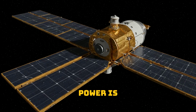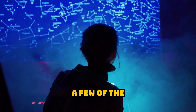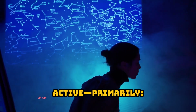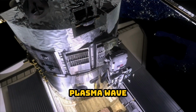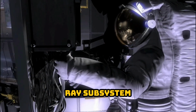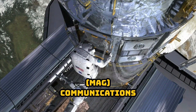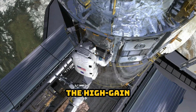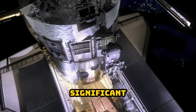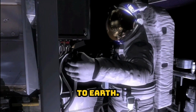Here's how that limited power is being used. Science instruments. Only a few of the original 10 instruments are still active, primarily Plasma Wave Subsystem, PWS, Cosmic Ray Subsystem, CRS, Magnetometer, MAG. Communication System. The high-gain antenna and radios require significant power to send data across over 15 billion miles to Earth.